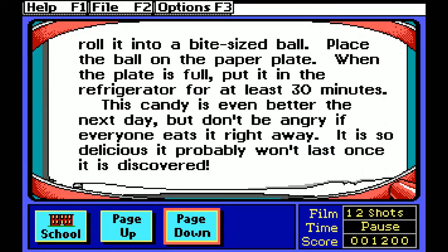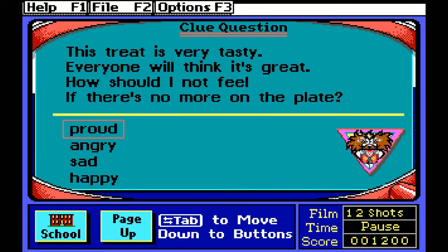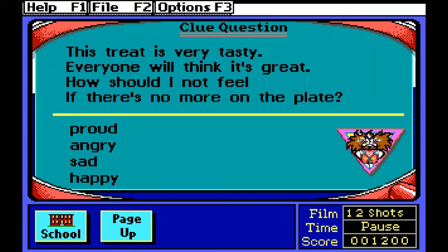This candy is even better the next day. But don't be angry if everyone eats it right away. It is so delicious it probably won't last once it is discovered. This treat is very tasty. Everyone will think it's great. How should I not feel if there's no more on the plate? Well, you should not feel angry.